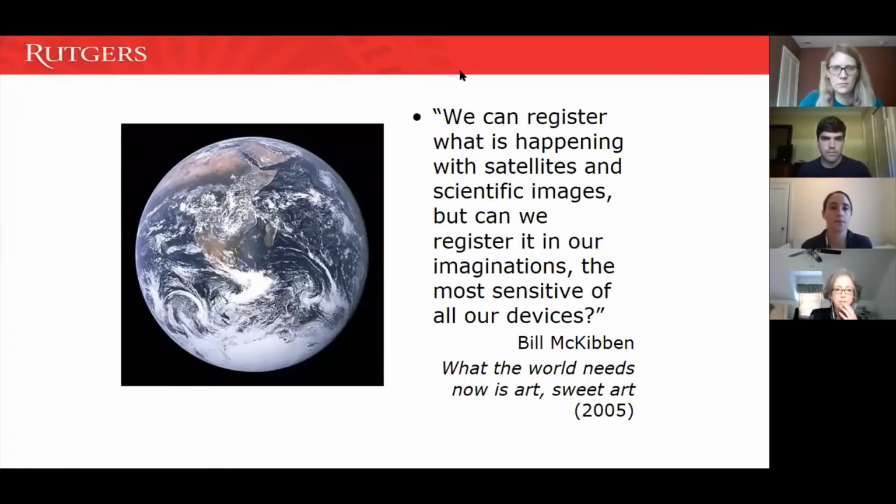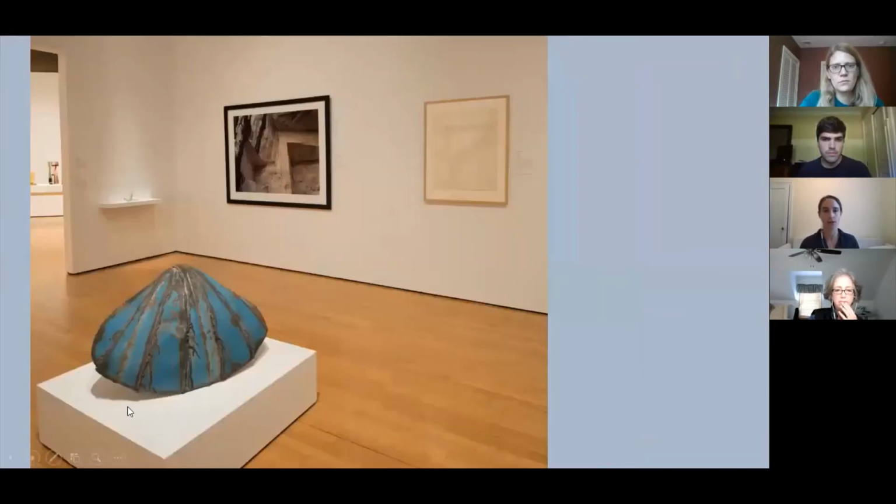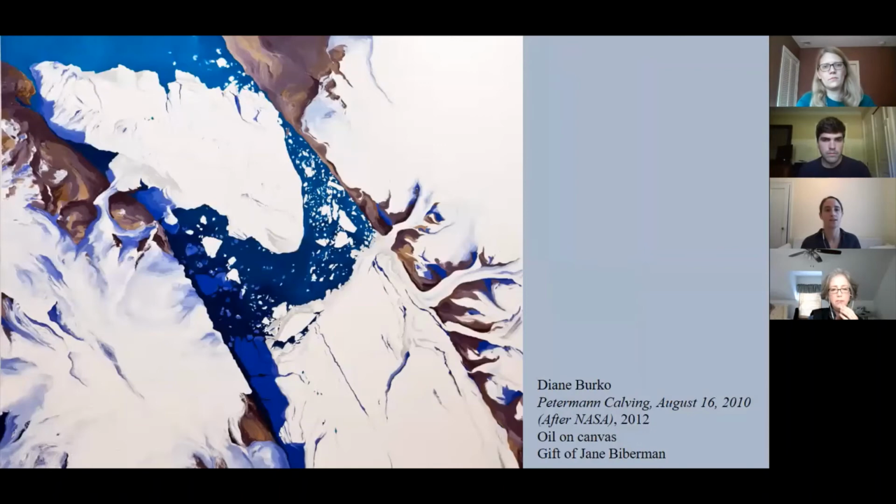And then, the other piece that really draws on photography but doesn't have a photograph in it is Diane Burko's painting of a NASA satellite image. So again, it's this very seductive, beautiful image that is drawn from a photograph. It really brings you in because of these different aesthetic qualities, as Austin's tour said.